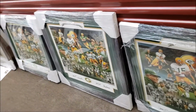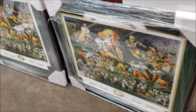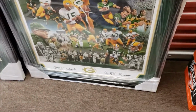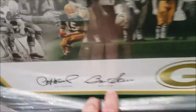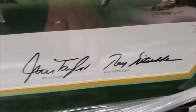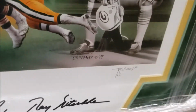I want to go over Visions of Glory right now. I've got 3 of these. As I mentioned in the other piece, the biggest stars of the 60s were Starr, Taylor, Hornung, and Ray Nitschke. And here's a piece that's got all of them. I think it's your best piece that has all of them. I'll just go over one of them. Every single one of them has this pristine signature quality. Signed by the artist, numbered.